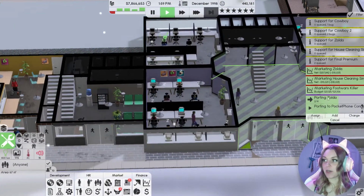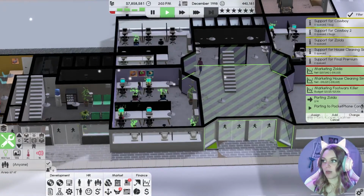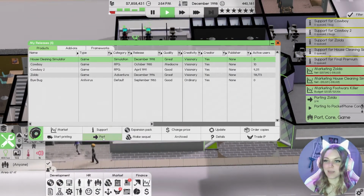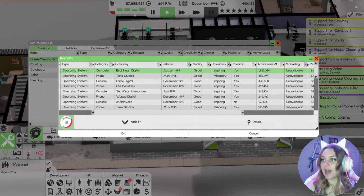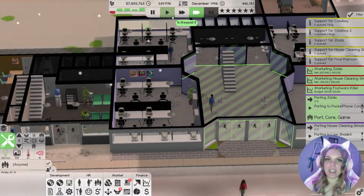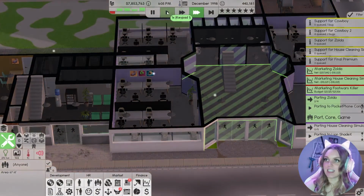But we are currently going to go ahead and assign our core and our game team to help start porting Zolda here to more systems, so that way we can also port House Cleaning Simulator here to all of these systems. So let's go ahead and hit OK on these. And we should probably take a look at the other operating systems coming out in 98 and add those as well.